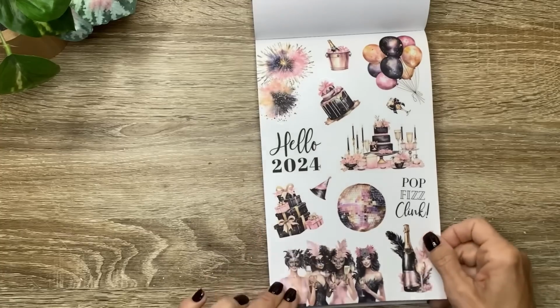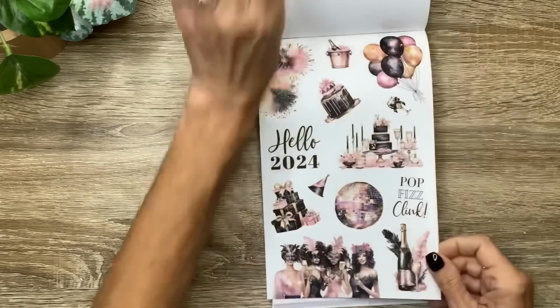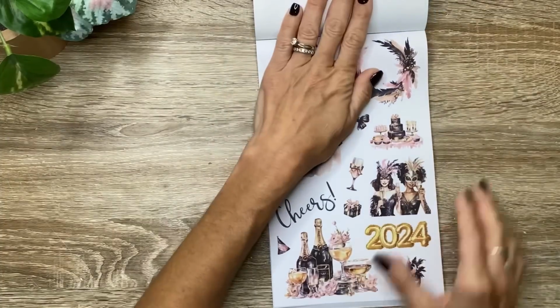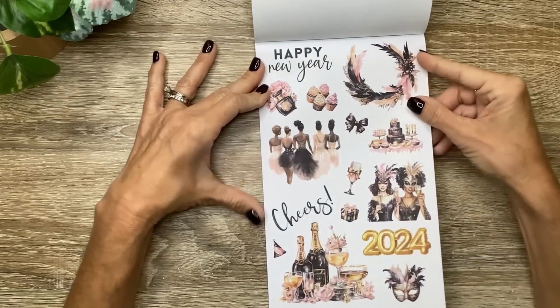And we're going to have another of those. This one's on clear. That one's paper. And then this one's clear. Oh, even more. I love this. That way you can decorate several spreads if you have multiple planners.